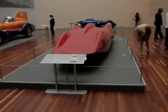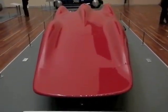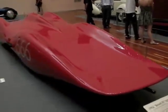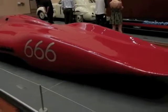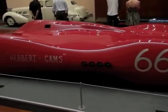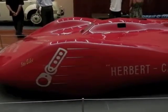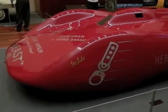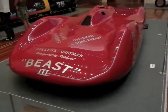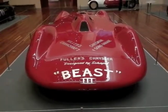Now, here's one of my favorites right here. Over here is a 1952 Beast 3 Roadster. Look at the beautiful lines on that car. This is a car that runs on the Salt Flats. Look at that. It's just beautiful lines. All handmade. The Beast 3.